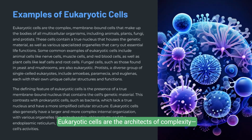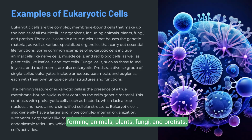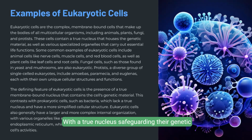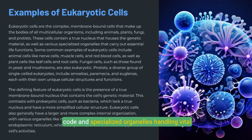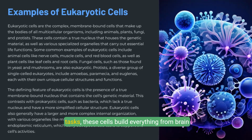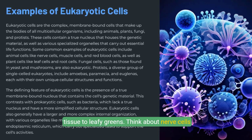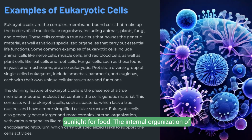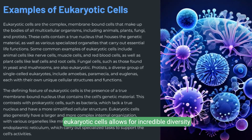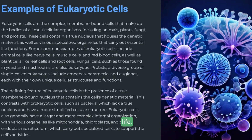Eukaryotic cells are the architects of complexity, forming animals, plants, fungi, and protists. With a true nucleus safeguarding their genetic code and specialized organelles handling vital tasks, these cells build everything from brain tissue to leafy greens. Think about nerve cells sending signals or plant cells harnessing sunlight for food. The internal organization of eukaryotic cells allows for incredible diversity in form and function across all multicellular life.